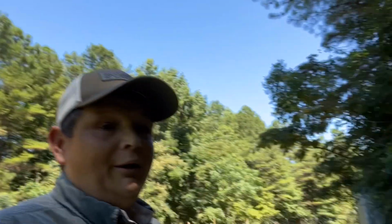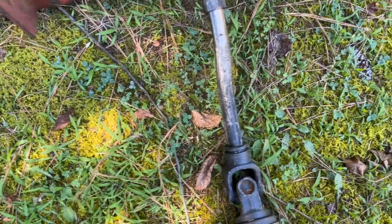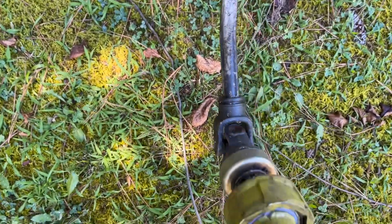Well, let me show you this. One failure that we've had this summer. I lost part of my PTO shaft to my bush hog, and I had to replace it. And they're very expensive, so I ended up being a cheapskate and buying a PTO shaft online. That was a mistake, and let me just show you why. I don't know how well you can see this, but that shaft is not supposed to be twisted. It's twisted like a pretzel.